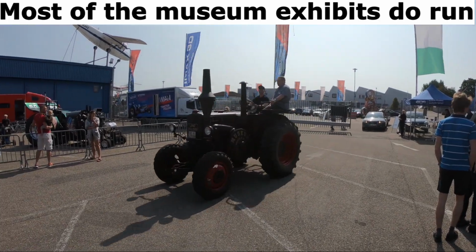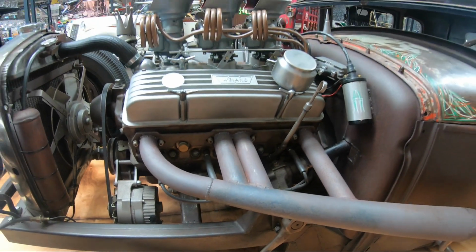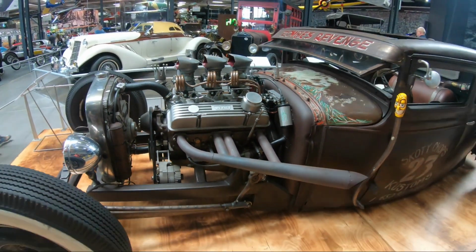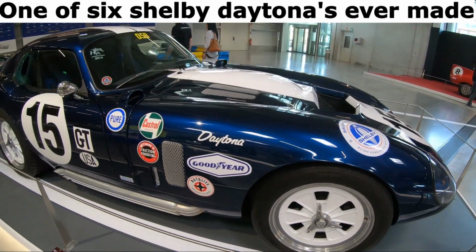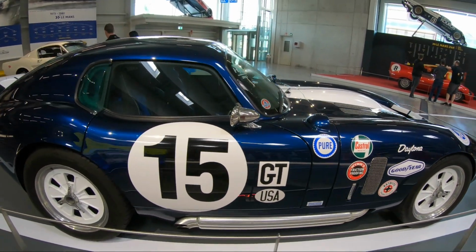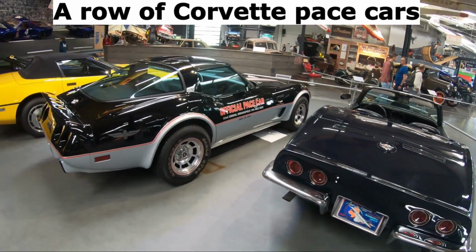Most of the museum exhibits do run. One of six Shelby Daytonas ever made. A row of Corvette pace cars.